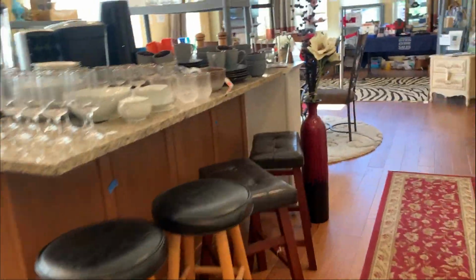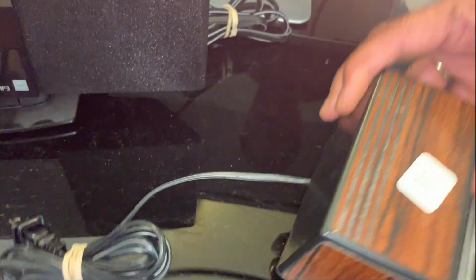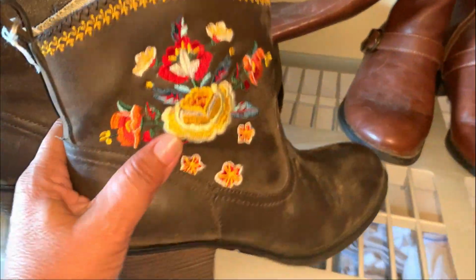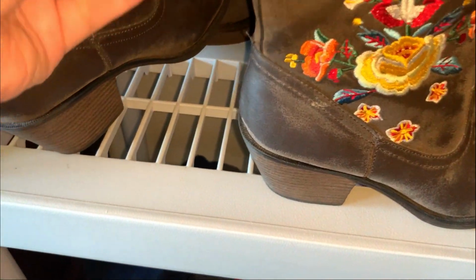So there was some pretty nice stuff, but I wouldn't say a lot of it was vintage. Whoever owned this house had, I would say, a flair for the dramatic, because there was a lot of costume type things. I did grab this little 1970s alarm clock. I've sold a couple of vintage alarm clocks that are from the 70s, and they usually do well. I also grabbed these boots. Originally they had wanted $20, which I'm not going to pay for resale, but at $10 I thought I would go ahead and make the investment.